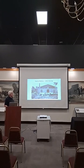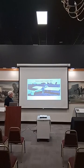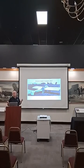Okay, this is the Cessna factory in 1916, just on the east side of downtown Wichita. This is one of his first planes. He only made 2 of these, so it's really not considered an early airplane manufacturing company.